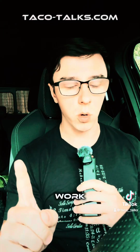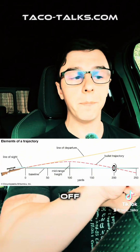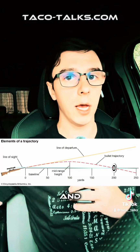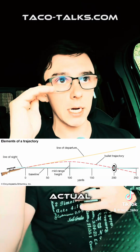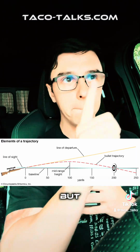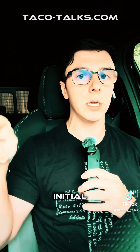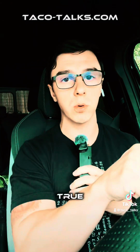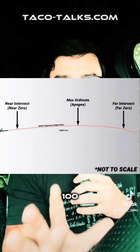So the way that bullets work is whenever they leave a gun, they do not go perfectly straight and then drop off. They are actually going up in the air and then falling back down. So it's kind of like a football making an arch. So the actual optic has that perfect, just straightforward sight, but that bullet is going to cross that sight 2 times. The first time is called the initial cross, and then there is the true zero. So that true zero we're going to assume is going to be at 100 yards for this.